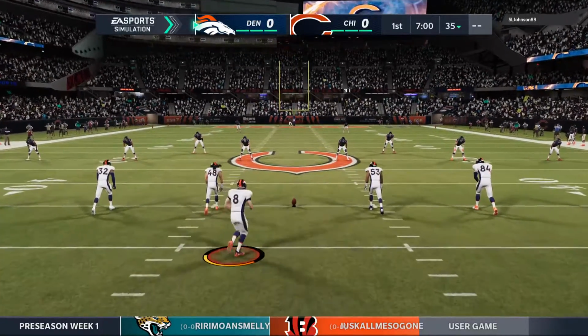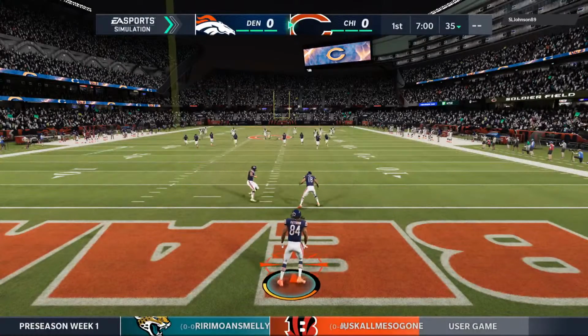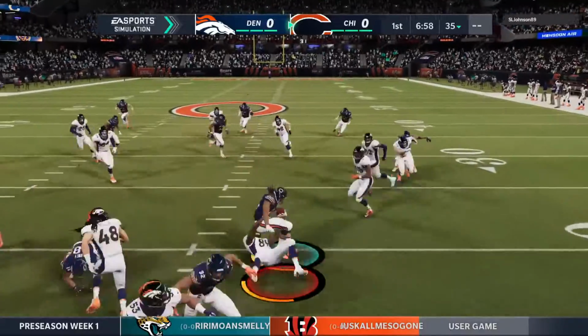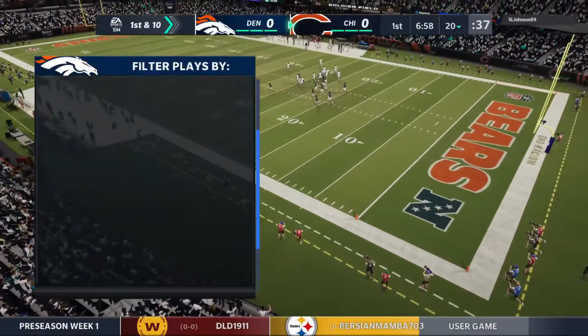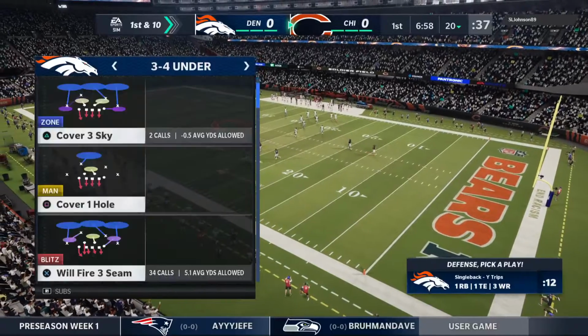Now the kicker, Brandon McManus, about ready to get us started. And we are underway on a Monday night. Taken in the end zone. And that decision to bring it out ends up not being a good one. Cost him about 5 yards as he's tackled at the 20. The Bears take over 1st and 10 at their own 20-yard line.